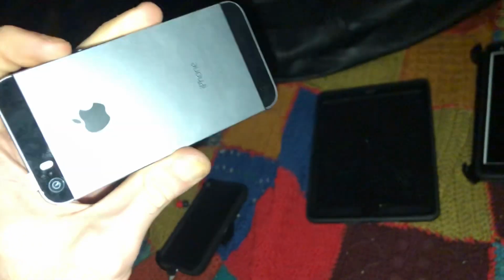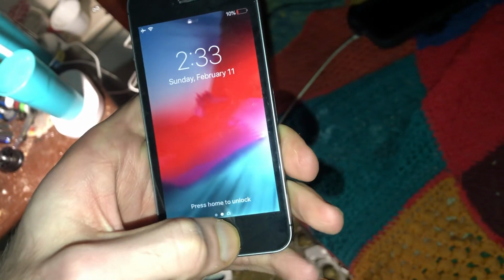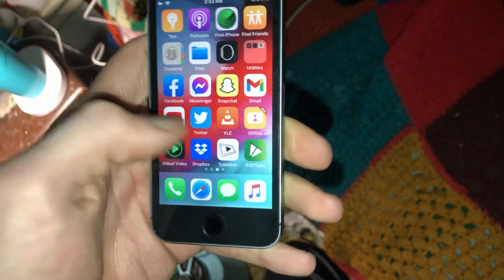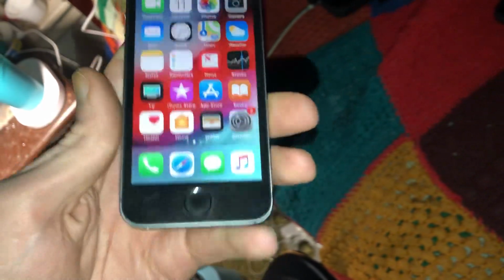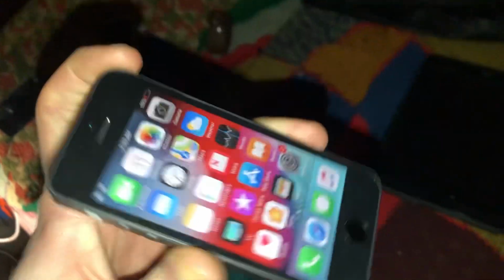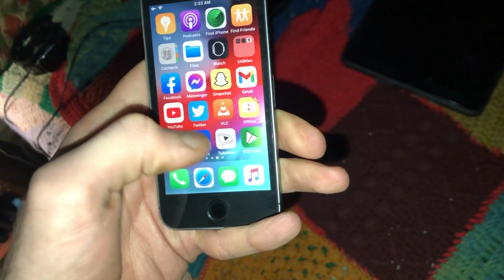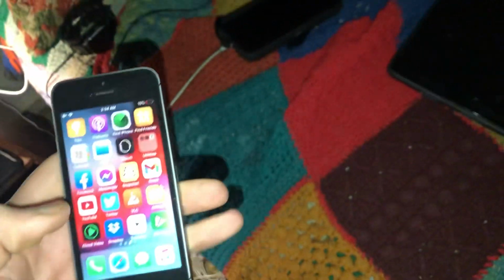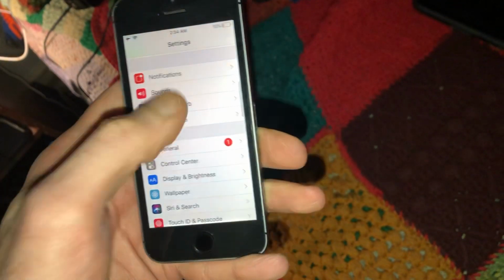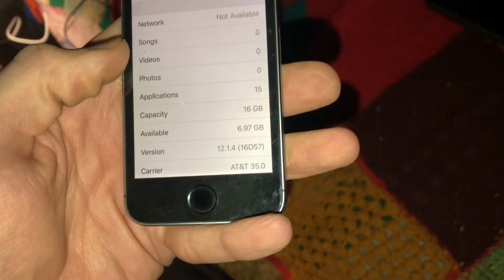I mainly just got it because I wanted to experiment with it and see what can still be done with it, what is still physically doable. I mainly got it because I want to put some videos on it. I downloaded videos that I want to put into the Dropbox, that way when we lose power and the internet runs out or something, I have a couple of videos. So this thing, 16-bit, is iOS 12.1.4.